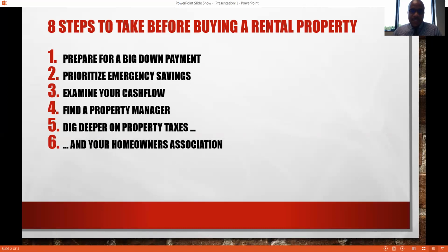Step 6. Dig deeper on your property taxes, but also your homeowners association. I cannot tell you how important this is. The homeowners association is the association to which your property belongs, and it can be your best or worst nightmare. And annoying as it may sound, some of the standards that these HOAs impose on their communities, such as requiring regular landscaping and restricting noise levels, can, on the positive side, provide some uniformity to your neighborhood and possibly increase property value. So there is a method to the madness.